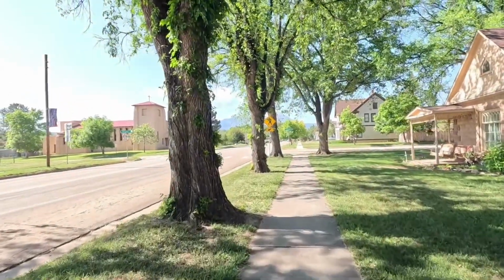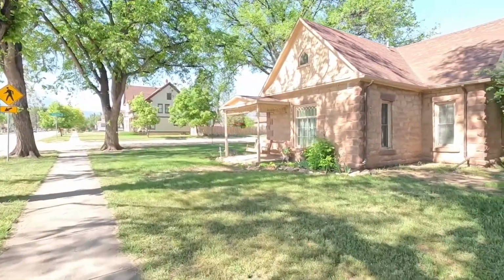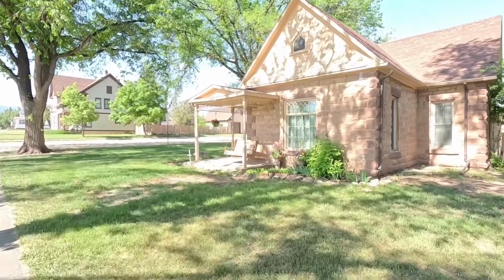I am telling you, it is so nice downtown here. I really love this place. Here's another house. How cute is that?